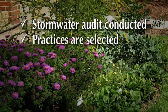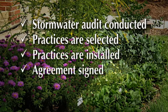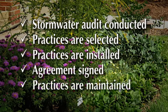to the whole process. The homeowner selects which of the recommended practices they wish to have installed, and the DC Department of Environment nonprofit partners install the practices. After installation, the homeowner signs an agreement that includes a commitment and information on how to maintain the practices.